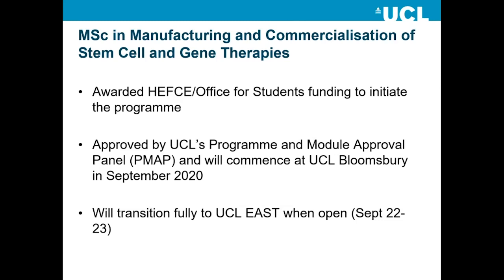It's gone through all the approval processes at UCL, and the first cohort will begin this September, and we have applications open for this year's cohort in September 2020. I believe the application deadline is sometime in July, but Kim can maybe confirm a bit later. The other thing to mention, for those of you that are maybe thinking of applying in the future, is that UCL is developing a £400 million campus in East London at the Queen Elizabeth Olympic Park. So there'll be a brand new campus right next to the Olympic Swimming Centre and the cycling arena.